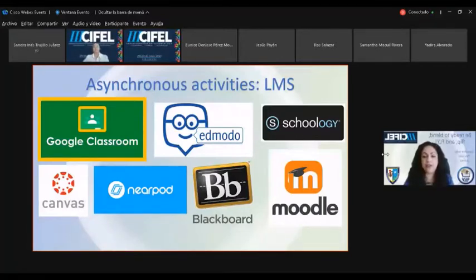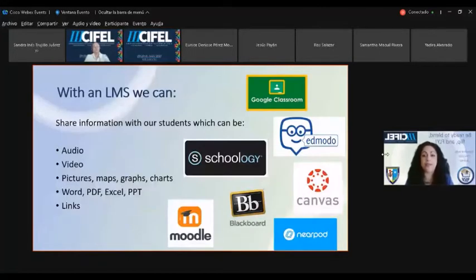And with these asynchronous activities, well, these platforms, you can do many things. They are very convenient and very easy to use. Here are some examples, like Google Classroom, Edmodo, Schoology, Canvas, Nearpod, Blackboard, Moodle, and there are many others. With them, we can share information with our students that can be audio, video, pictures, maps, graphs, charts, or Word, Excel, PDFs, PowerPoints, or links for the activities that they can do, among other things, okay?